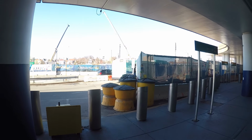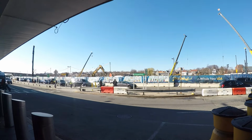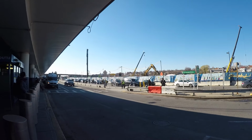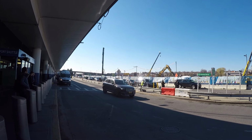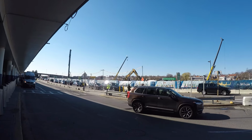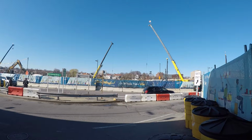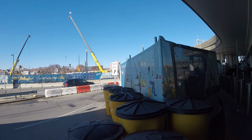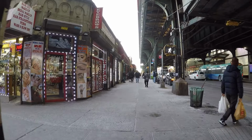So this bus is going to take you to 74th Street and Roosevelt Avenue, where you can catch 5 different trains: the 7, the M, the R, the E, and the F. And if you stay on it past 74th Street, it goes down to 61st Street, where you can actually catch the LIRR, the Long Island Railroad, if you want to go to Long Island.